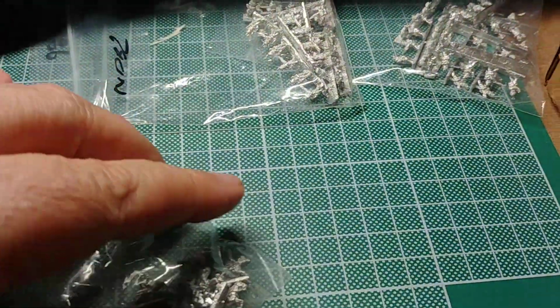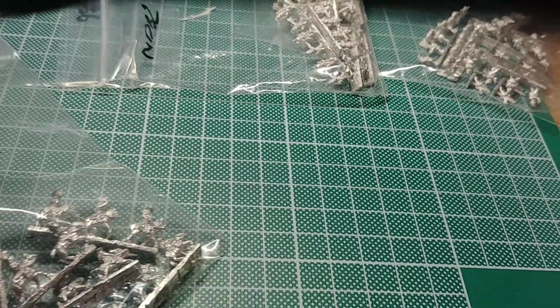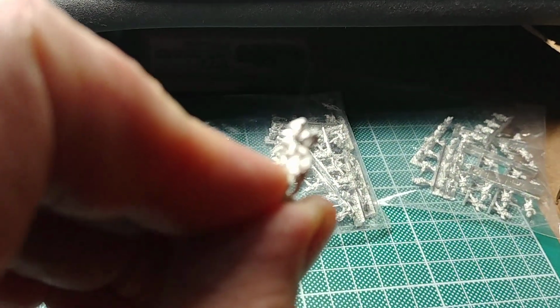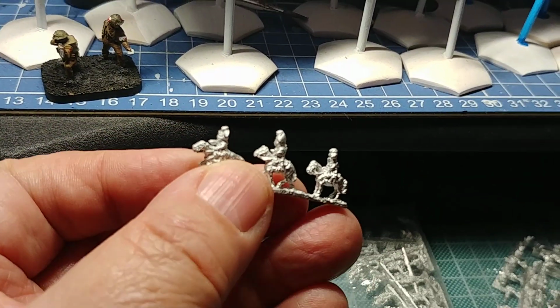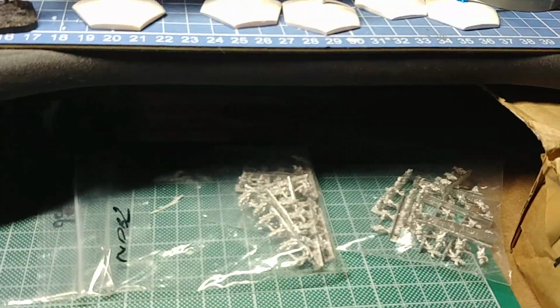The sort of ring-in packet is the Napoleonic Austrian generals. I picked these up so that I've got some guys in that look like general type figures and can be converted or painted to represent various luminaries. So, you know, we've got them in the terrible Austrian shakos worn side by side. Come on, come into focus. Where are you? There we go. So there's a pile of generals in here, some in different hats. So they'll be useful for those officers that I need to put together.